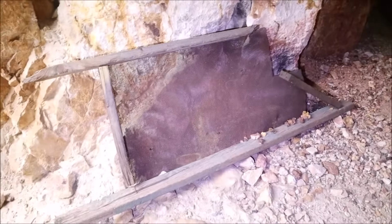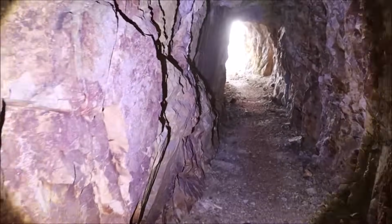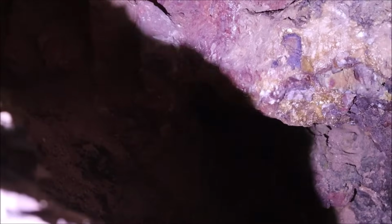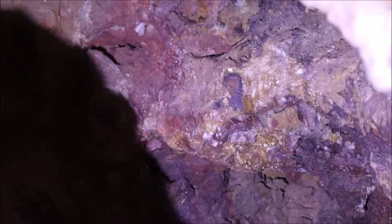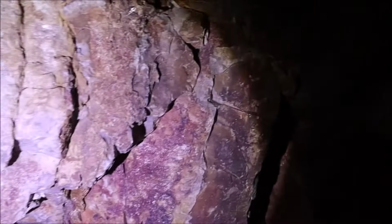Have a shaker table right there. Look at that little stoped out section. You could see what they were getting at. Look at the coloration of this rock. And all of this one too. Looks like silver.